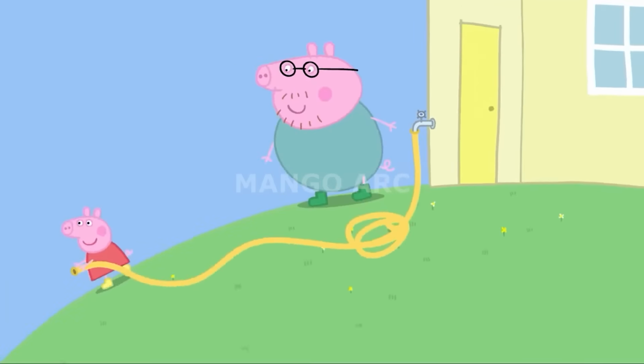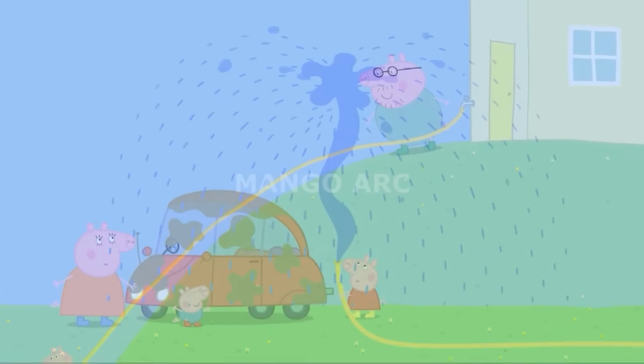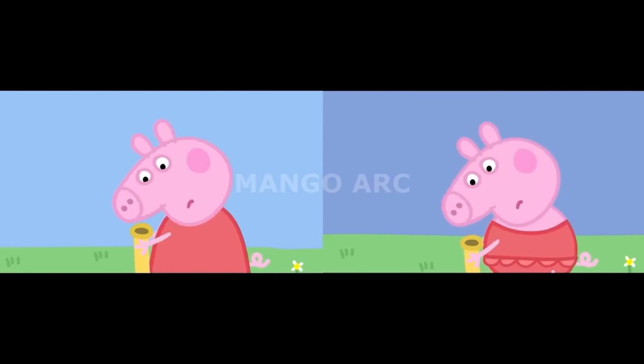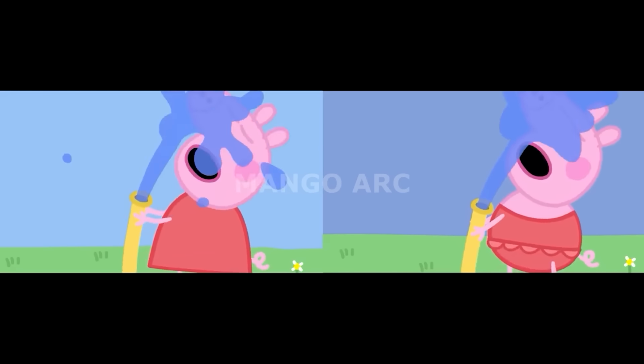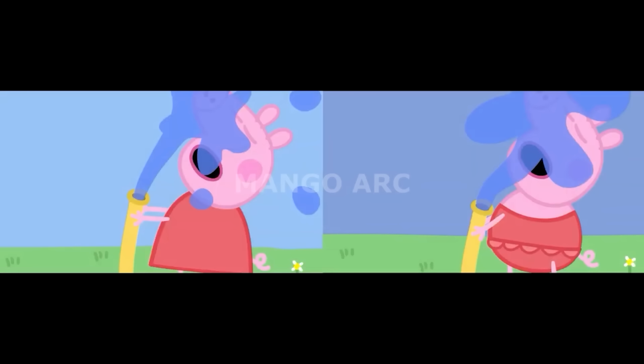Yes, yes. That's it. That's the maximum distance the hose can go. It certainly can't go that far. Where's the water? They've used the same joke in 2 different episodes. Apparently, it's very funny, but they had to sacrifice Peppa's memory, who forgot how the hose works.